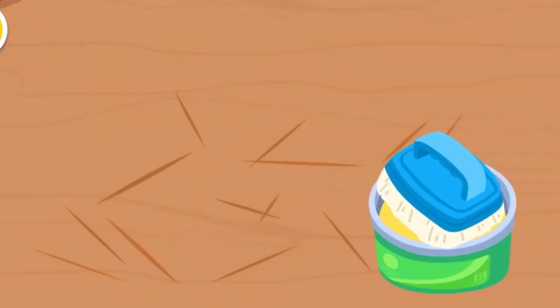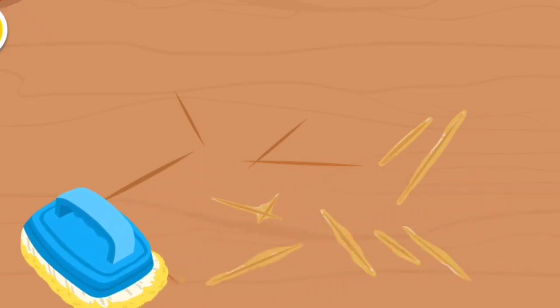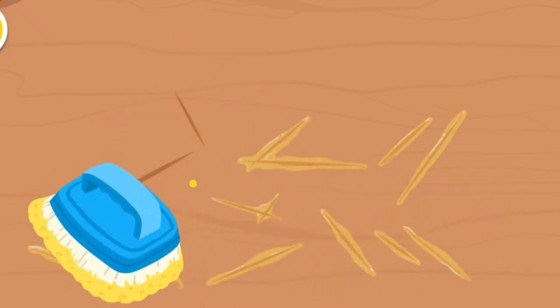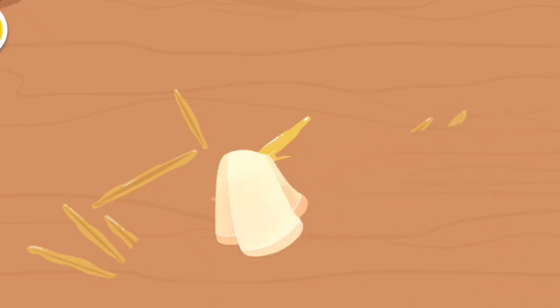Please help me repair the damaged table. Apply a layer of wax first. Let's wipe it hard, and the desk will be shinier! The desk looks brand new! It's amazing!